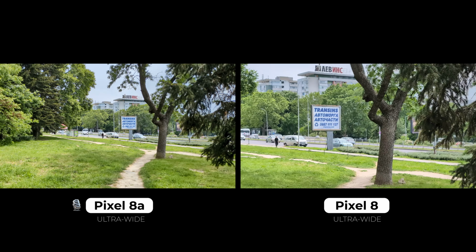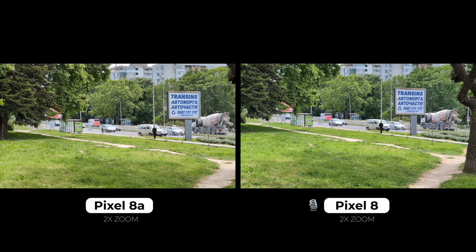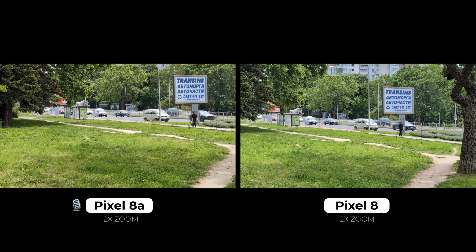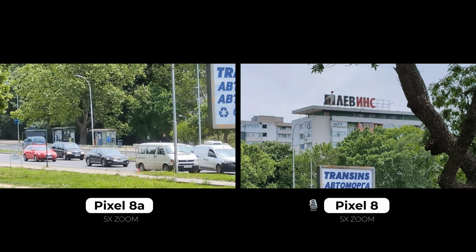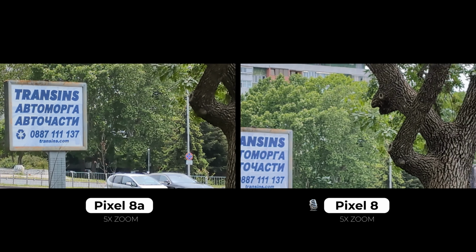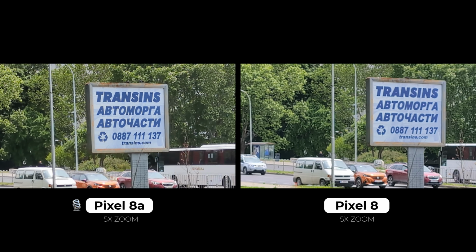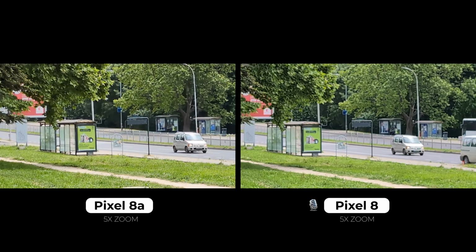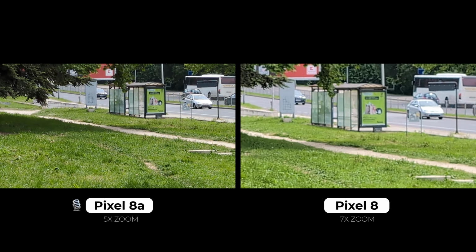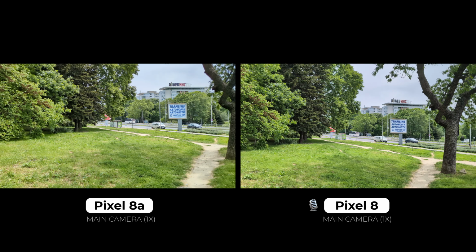Let's try 2x zoom. Alright, we're now at 2x zoom, and both use digital zoom. They lack a dedicated camera, and they have this really interesting zoom mechanism. So let me go to 5x zoom, which is the maximum level on the Pixel 8a. It is able to kind of lock in, and it almost feels like you're on a tripod, and it's really interesting. It's different from most other phones, and the Pixel 8 can actually go to 7x zoom, but the quality is on par, not much of a difference.